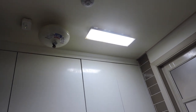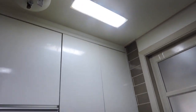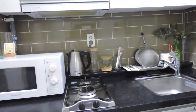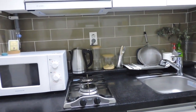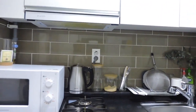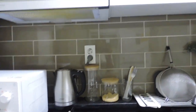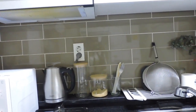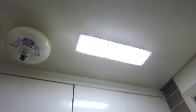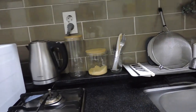I don't like this light because it's super bright. I've been wanting to buy like a cute lamp or something like that, that I can have like a yellow light, especially at night. I hate having this bright light. So I was either thinking of putting some string lights or a lamp. I know a lamp is kind of weird in a kitchen, but I just wanted to really avoid this bright light, which hurts my eyes even right now. But yeah. So let's move on.